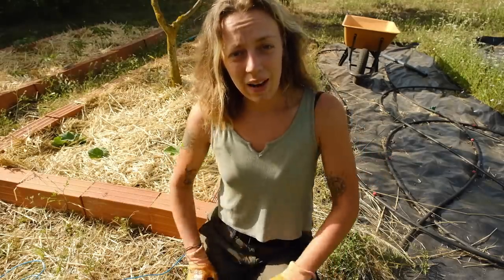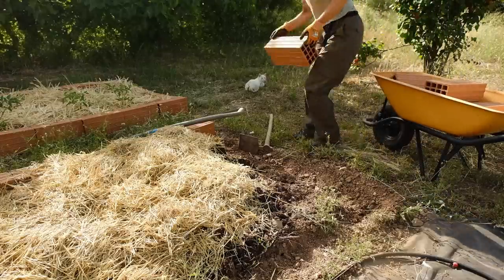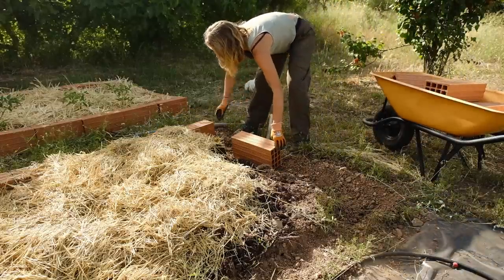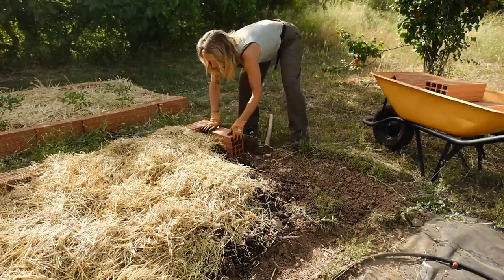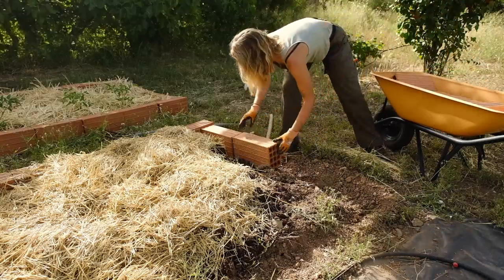I haven't got much planned in the garden today. I'm just going to finish bordering this bed, which has the cucumbers in it. I ran out of bricks yesterday, so I had to pop to the building shop and get a few more. Don't like to leave a job so close to being finished, so yeah, we'll do that.